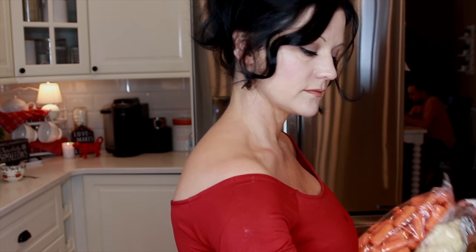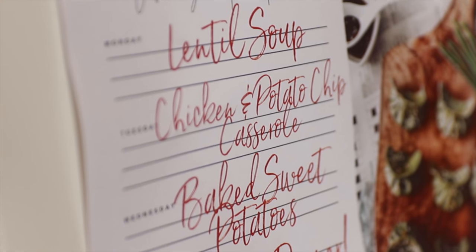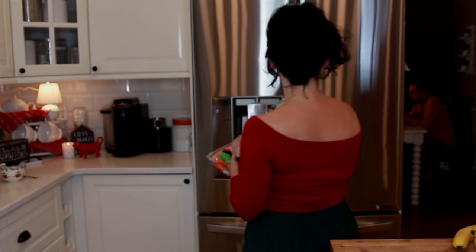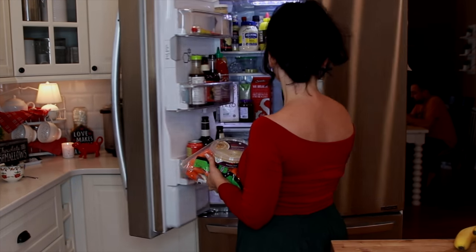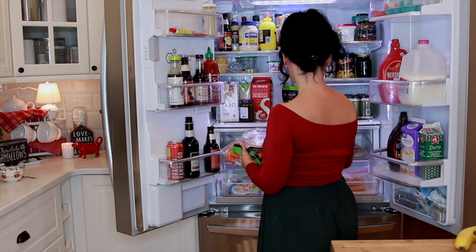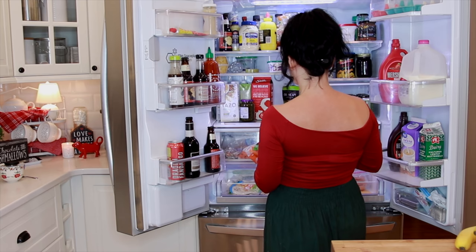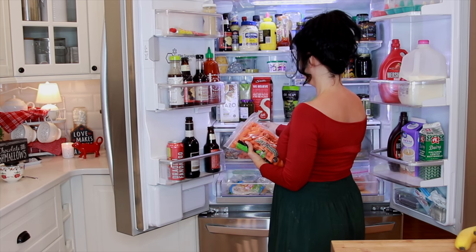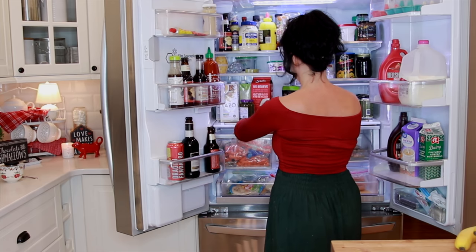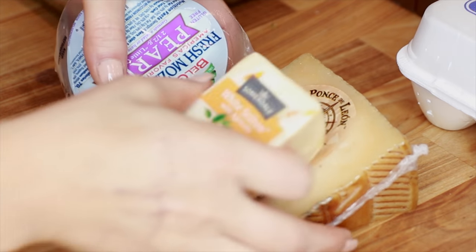Usually by Thursday, I'm really tired, so I label Thursdays as mystery dinner nights. And if I do have the energy to make what I had planned, then great. Otherwise, it'll probably be just some pasta with a marinara sauce, or maybe even leftovers if we have them. Or my husband will pull something together. And Saturday nights, he usually cooks a nice dinner, and Fridays, we do pizza.